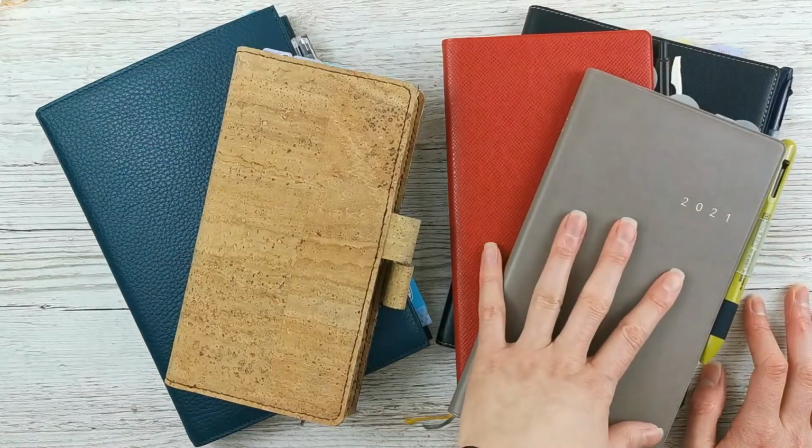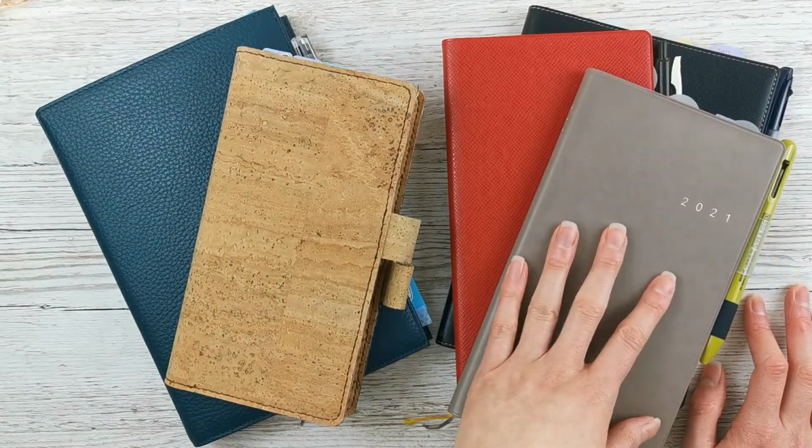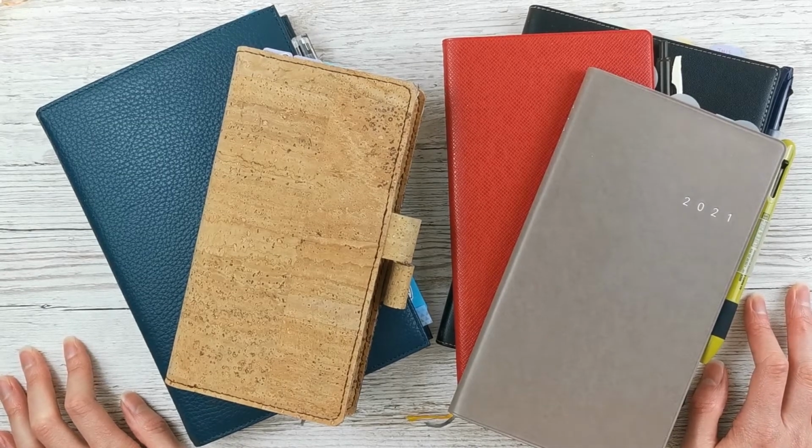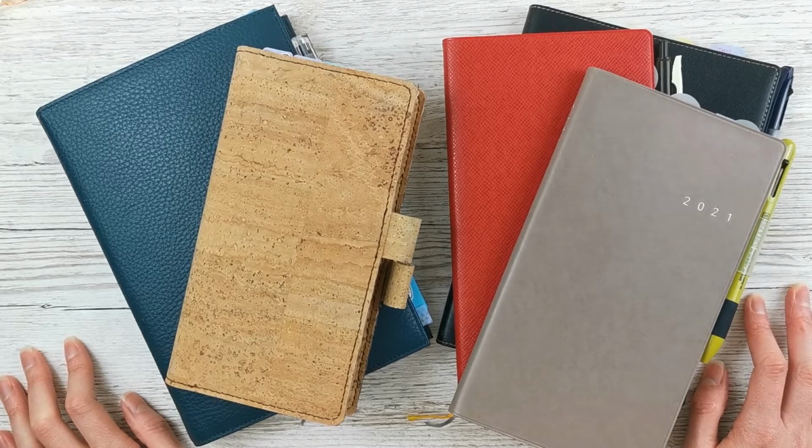Whereas with the Nolty, I had to purchase this from Amazon Japan. Couldn't really see anywhere else to buy them. Didn't really see anyone on Etsy selling them. I think I saw one listing. So they are a little bit more difficult to get. However, I must say, Amazon Japan, fantastic to use, really quick delivery.